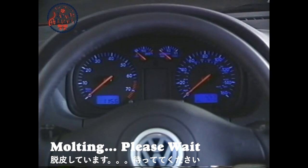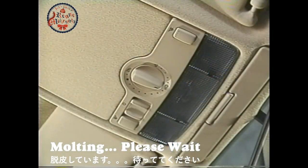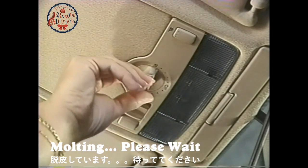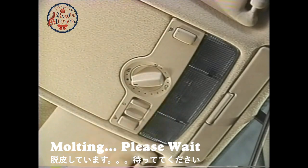You'll notice Jetta's gauges are clear and simple to read, and controls are within reach and easy to use. For instance, if your Jetta is equipped with a power sunroof, simply rotate the dial for the desired tilt, open, and closed position. Interior lights are just as versatile.